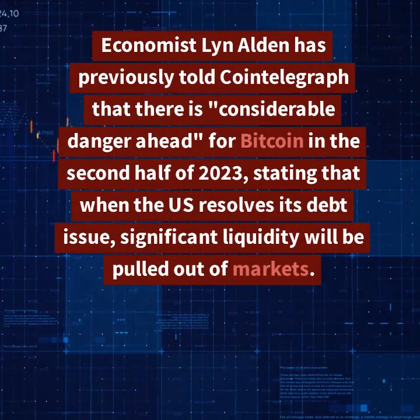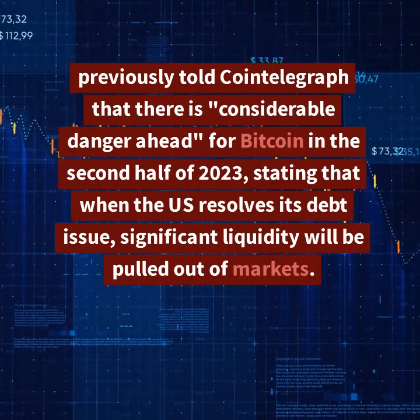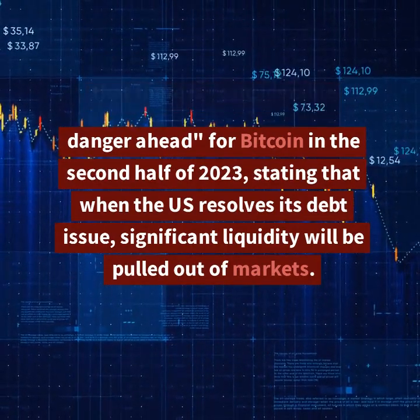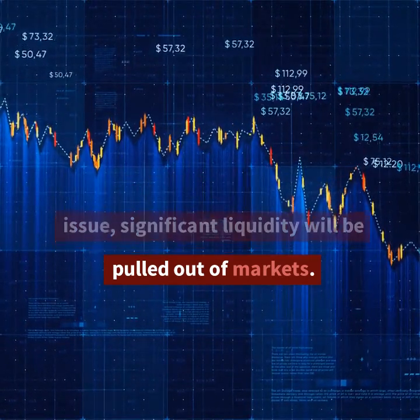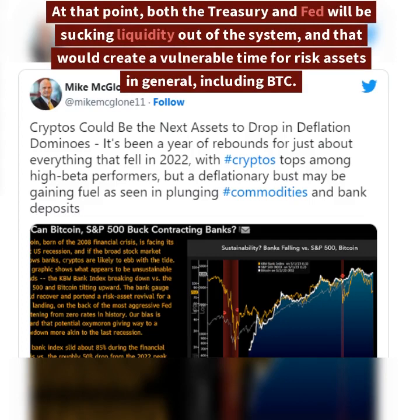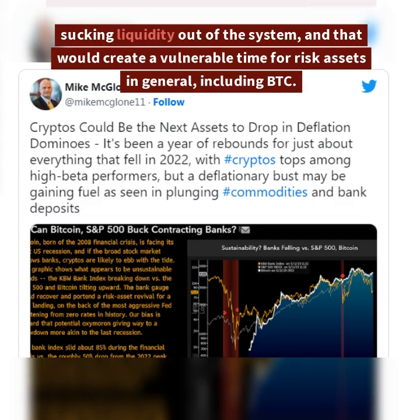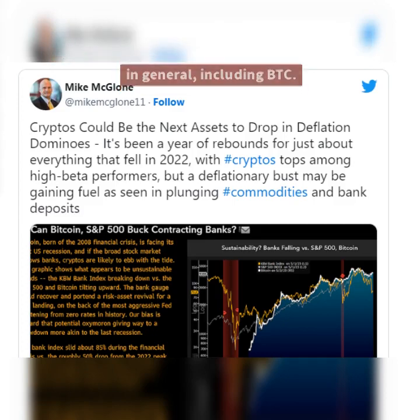Economist Lynn Alden has previously told Cointelegraph that there is considerable danger ahead for Bitcoin in the second half of 2023, stating that when the US resolves its debt issue, significant liquidity will be pulled out of markets. At that point, both the Treasury and Fed will be sucking liquidity out of the system, and that would create a vulnerable time for risk assets in general, including BTC.